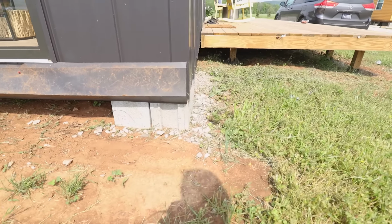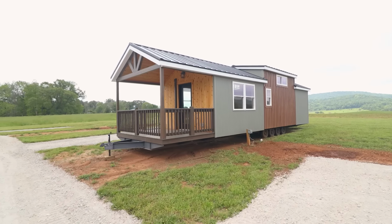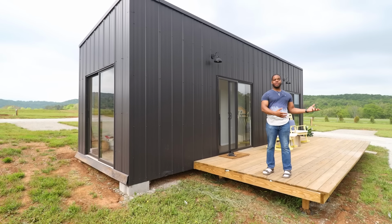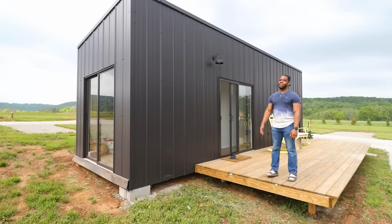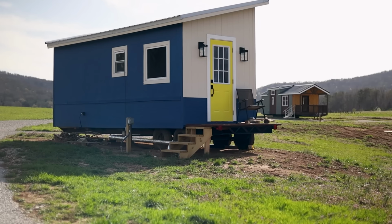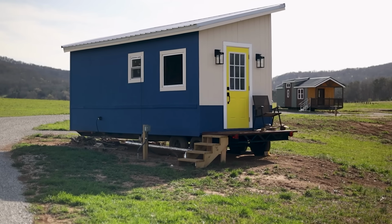Another awesome thing as well is you have the option to either keep your tiny house on blocks like ours, as you can see down there, or you can have it on wheels. This one we got transported all the way from Miami, and we just opted to keep it on blocks. And so that's what we're rolling with. But as you can see, there's a couple of other tiny houses around here that are on wheels. So there are a couple options.